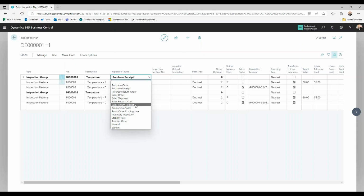Sales, similar to the purchase side, I've got the sales cycle. So sales order, sales shipment, again, depending on your warehouse configuration, you use one or the other. Sales return order, that would be a return from the customer, as well as a sales return receipt. In that scenario, we would be looking at an RMA, a sales return order that's been issued to the customer. The customer ships you the product back. You can perform specific inspections around that return process as well.